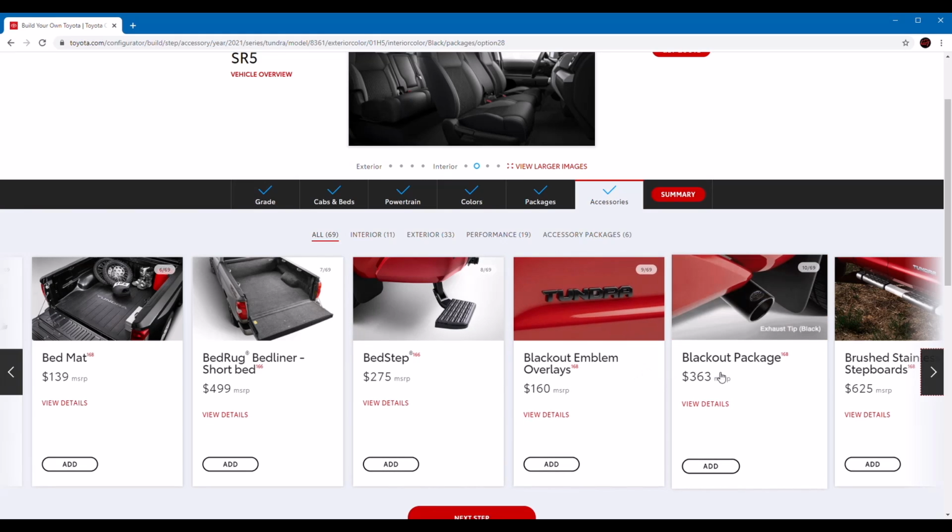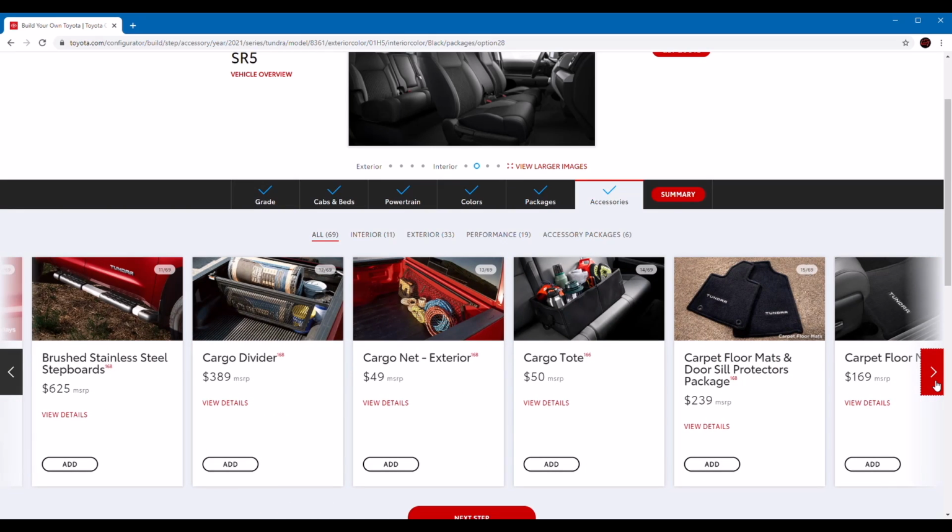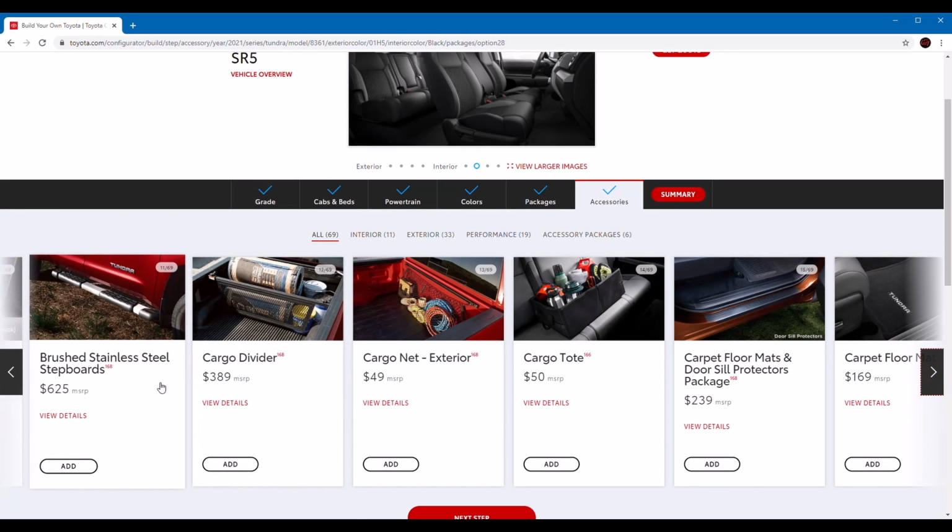Blackout emblems, blackout packages, I expect them to offer a similar package for the 2022 Tundra. Step boards and running boards, for sure there will be a variety of different types offered. Usually they offer 2 to 3 different types, so I expect they will offer standard step boards, standard running boards, and also the Predator type. Those should be offered for the new Tundra.